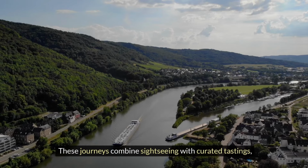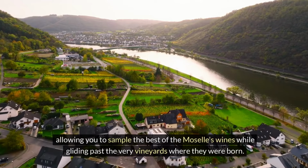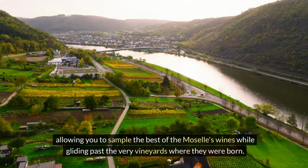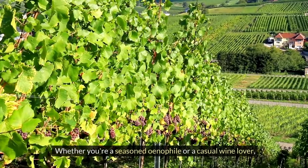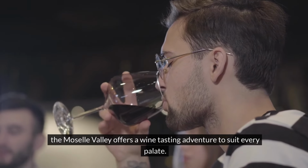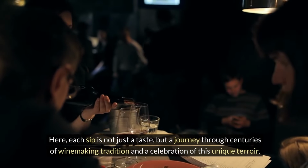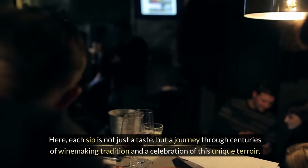These journeys combine sightseeing with curated tastings, allowing you to sample the best of the Moselle's wines while gliding past the very vineyards where they were born. Whether you're a seasoned enophile or a casual wine lover, the Moselle Valley offers a wine-tasting adventure to suit every palate. Here, each sip is not just a taste, but a journey through centuries of winemaking tradition and a celebration of this unique terroir.